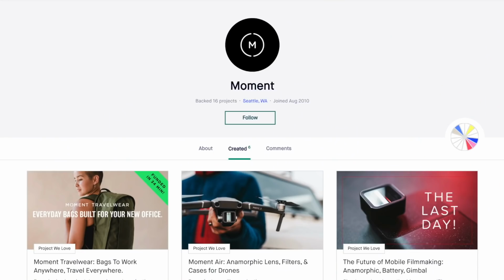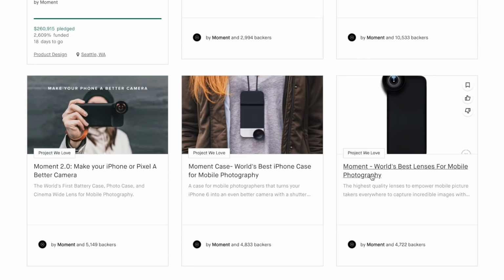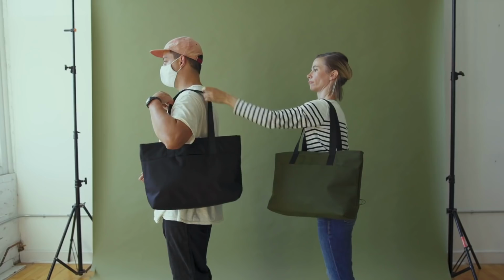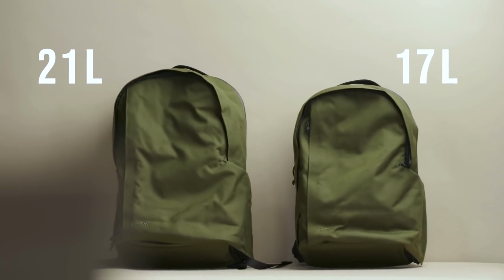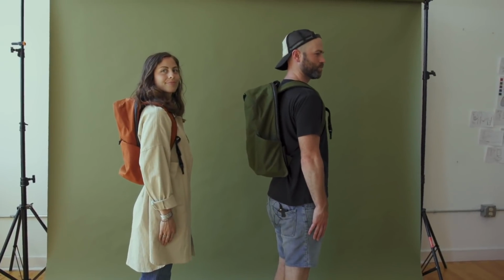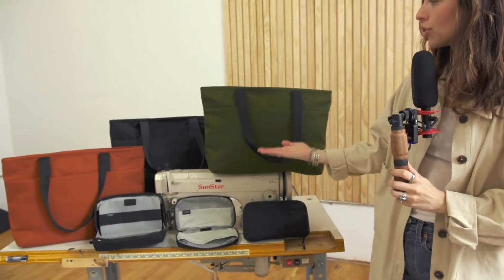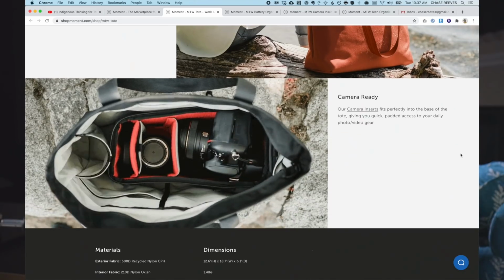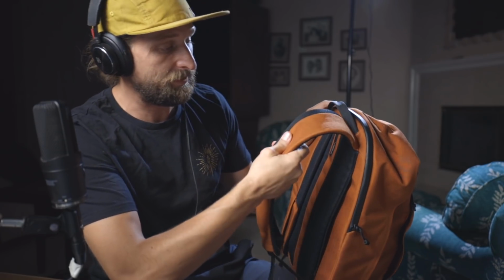Now, you might know Moment from some of their Kickstarters, but these are their first backpacks and totes, and I'll tell you exactly what I think about them in just a moment, after I tell you what they were kind of designed for. There's two main bags, all right? A backpack, which is available in two sizes, and what I call a tech tote, okay? They're simple, clean day bags with organizational upgrades for modern life, and surprisingly comfortable straps, at least on the backpack.